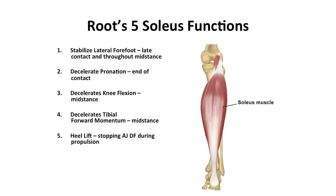Root's 5 Soleus functions. Number 1, to stabilize the lateral forefoot, which occurs in late contact and throughout mid-stance. Number 2, to decelerate pronation at the end of contact. Number 3, to decelerate knee flexion, which occurs at mid-stance. Number 4, to decelerate tibial forward momentum, which occurs at mid-stance. Number 5, to assist in heel lift, which stops ankle joint dorsiflexion during propulsion.